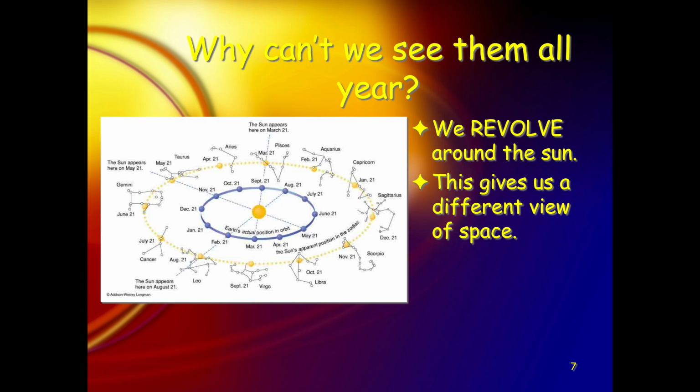So, summer, winter, obviously different seasons. Summer constellations or summer stars and winter stars. What gives? Well, keep in mind that the Earth is rotating and the Earth is revolving. And we'll get a lot more in detail with our revolution and our rotation later, but that's just a quick little intro to some of the specifics.